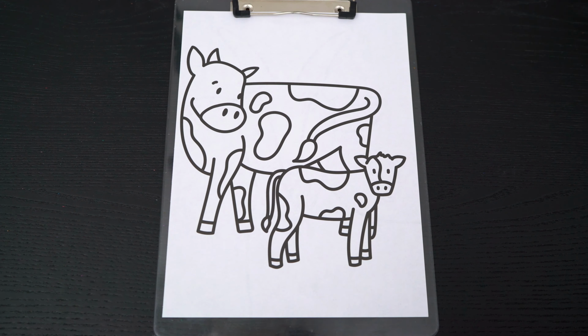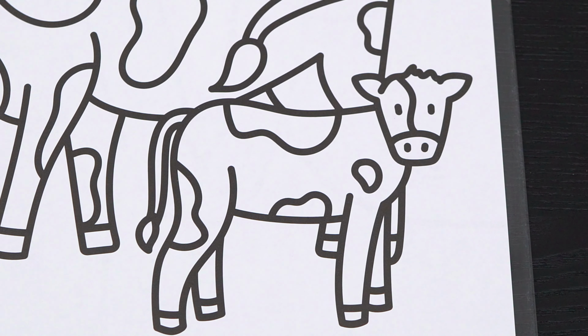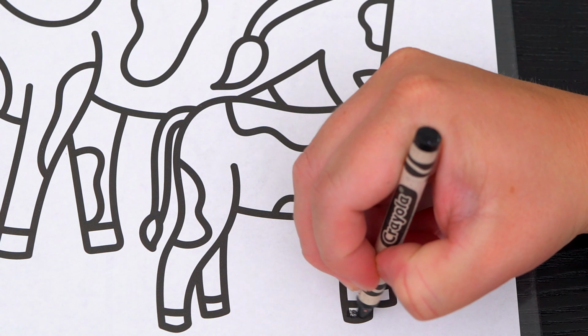Okay, so today I'm gonna color this picture of a mom and baby cow. Let's color in the baby cow first. Let's color its nose pink. And let's make its body white with black spots and black hooves.